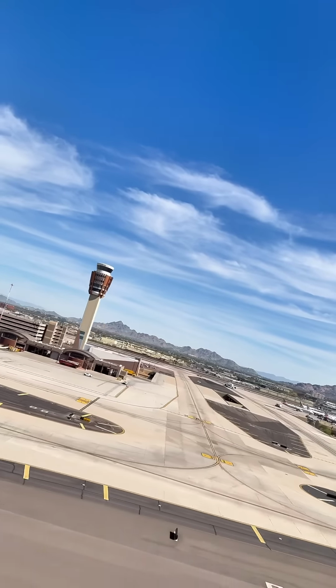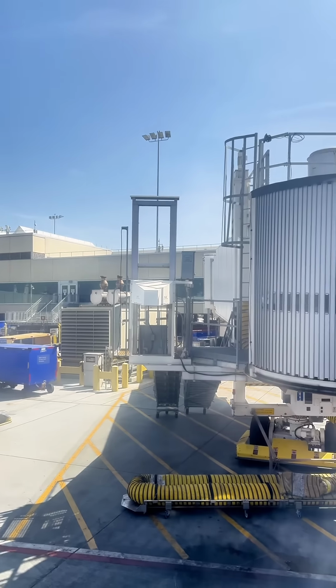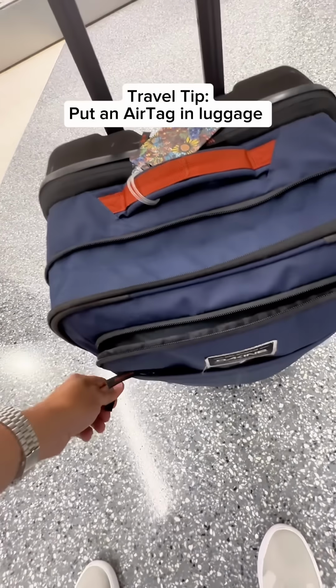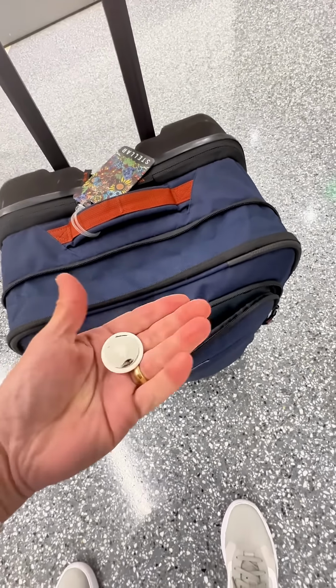The flight to LA is just over an hour. Here we are at the Southwest Terminal at LAX. Eventually, we need to make it over to the International Terminal. Oh, and here's a travel tip, which we think is a good idea. We always put air tags in our luggage, and we'll show you why later.